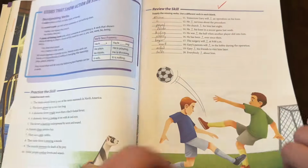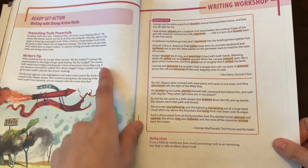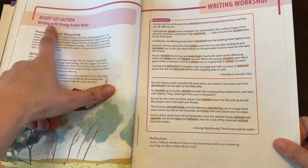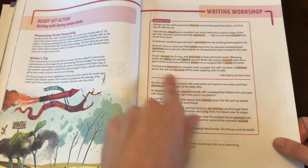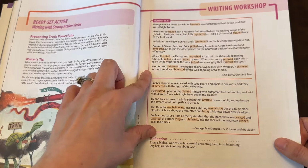They're laid out very similarly. This is the writing workshop for this chapter, and it is about writing with strong action verbs. It goes through the mentor text, showing which action verbs are very strong.